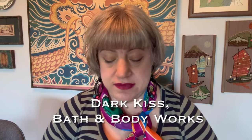Two cheapies by Bath & Body Works: Dark Kiss. This is one where, honestly, I didn't want to love it. I would smell it on a friend of mine, and it was just gorgeous, and I couldn't believe it when she told me what it is. So I bought it, and I usually buy Bath & Body Works when it's on sale for like $5 a piece.